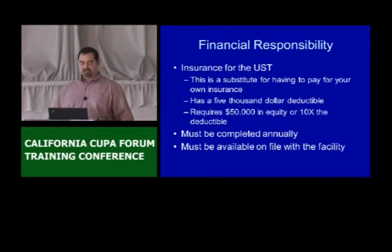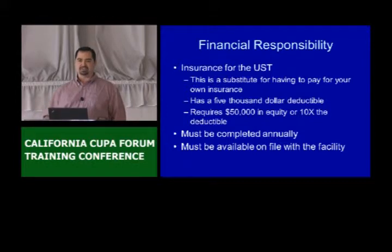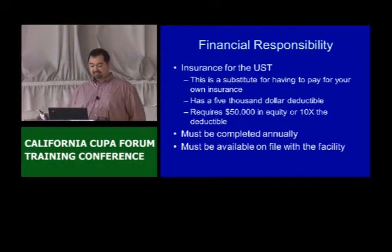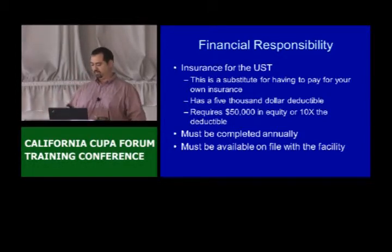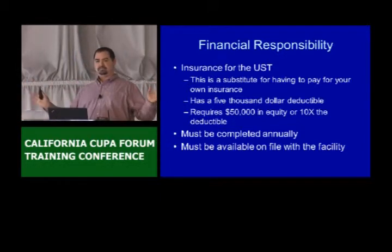All right, financial responsibility. Please update this. Please do this. I get tired of writing you guys up every year for this. You aren't carrying your own insurance. All I have to know is that you have $5,000 to cover in case you have a release. Okay? That's it. That's all I need. Do it before I come. Again, you know when I'm coming, so you know when to fill out this form. Make sure you have it on file every year, because this is your proof of insurance, essentially. So if you have a release and the State Water Board says, hey, you don't have anything on file, don't come crying to me, okay?